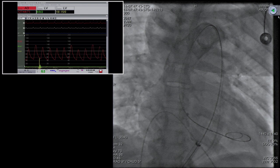Before you go up with the valve, always make sure your valve placement is very good, that you have the skirt facing down, the white. Okay, very good. So we're going in with a Sapien 23.